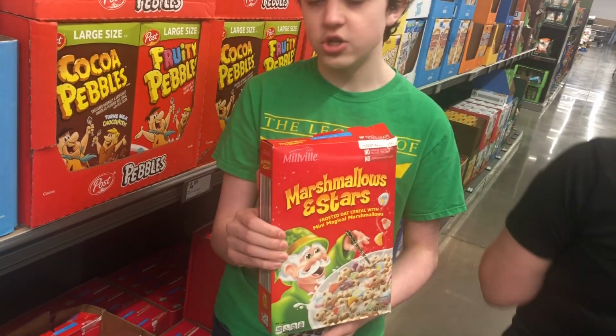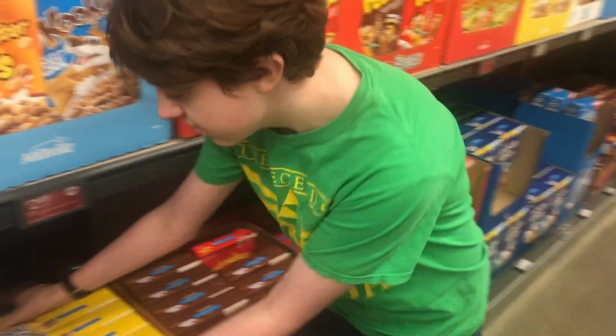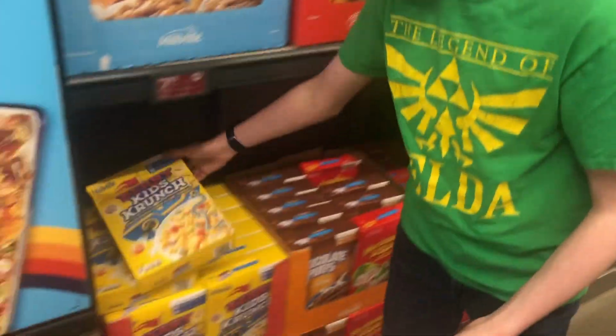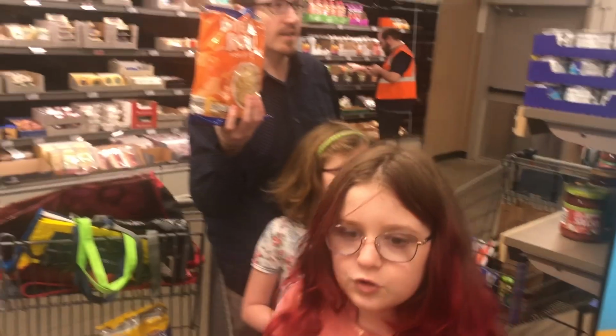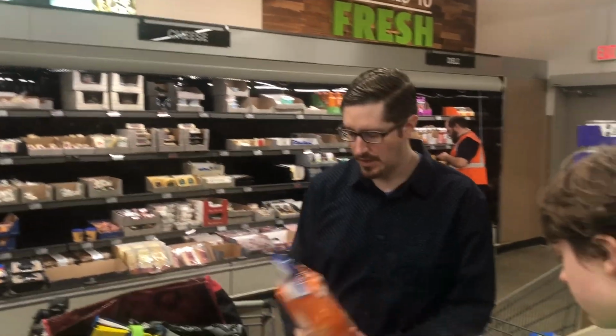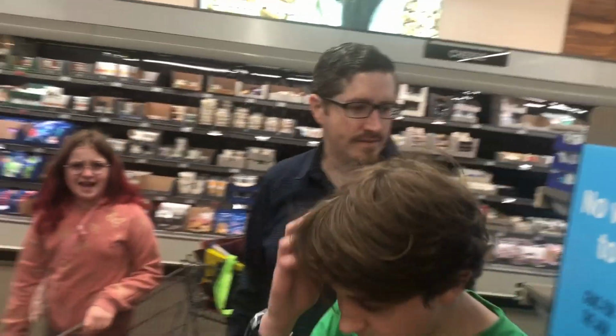It's knockoff Lucky Charms. That looks more like Fruity Pebbles. Knockoff Captain Crunch. So Oliver, you need to add an extra 4 cents. We traded out the chips. We're getting this kind instead, so it'll fit in one box. How many things do we already have?